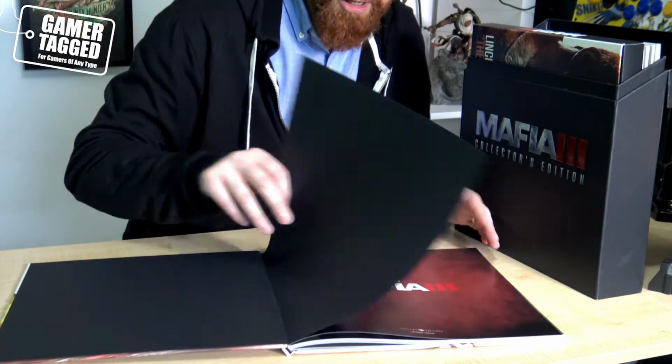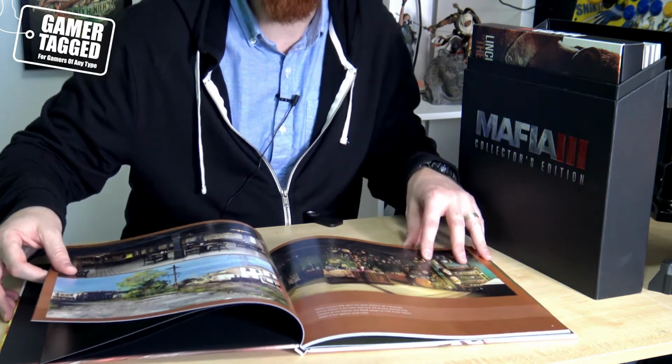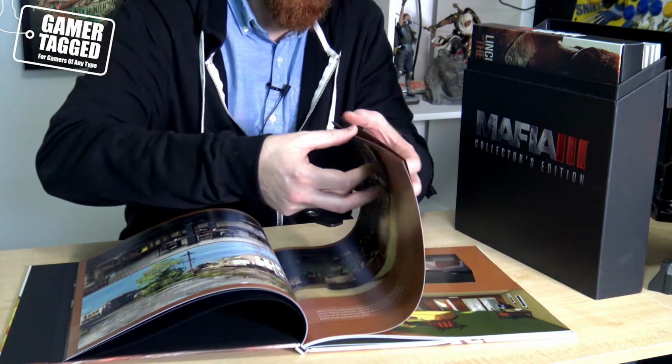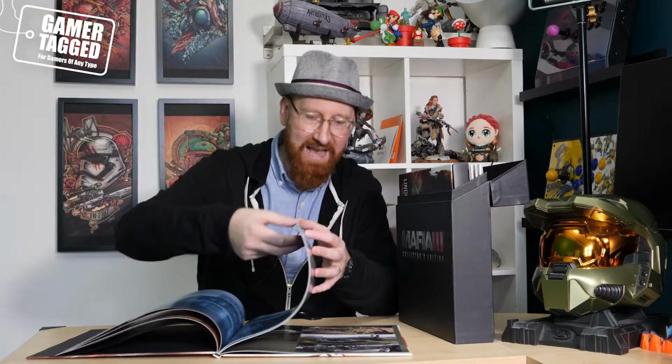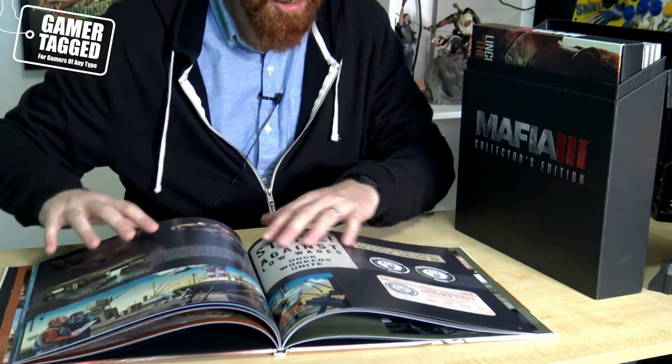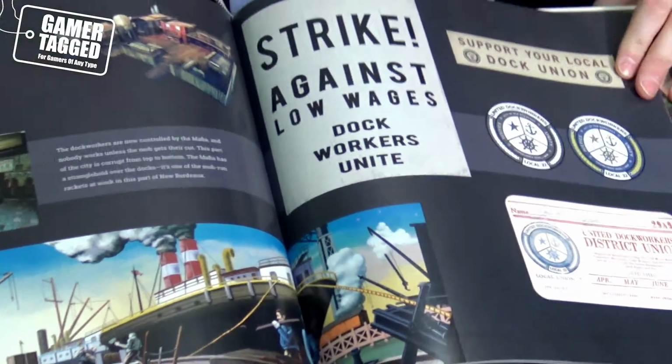So if we take a little bit of a look, we'll have to move Geralt out of the way though. I'll just open these up for you, and we'll take a look at some of the pages, skipping forward. Lots of incredible environment design here. All the locations, the architecture, there's a lot of character development as well, but this one is all about the environment, I think. You get a really good look at what goes into creating some of these games. I love all the signage as well. If I just hold that up, you can get a real feel for the era. All the classic dock worker signage and emblems.